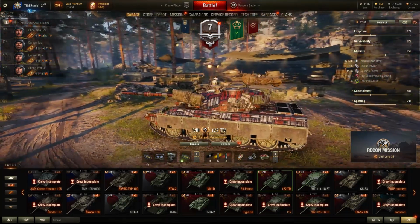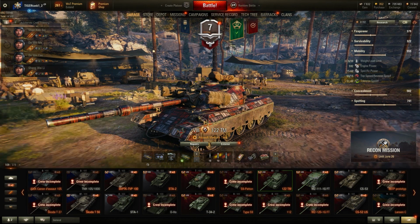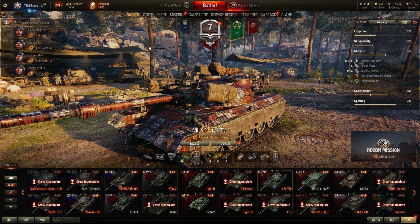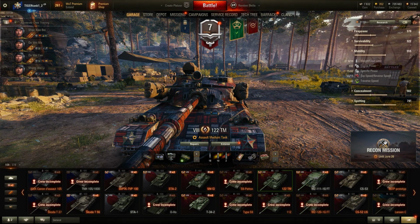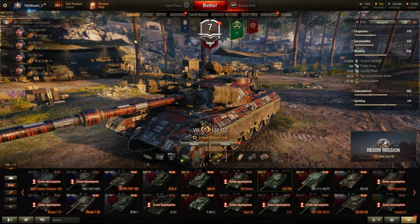Moving on to mobility, this is where I had to make some sacrifices to make this work. This tank doesn't have the best engine power, it doesn't have the best specific power to weight ratio, but it has some pretty nice 50 kilometers per hour top speed. So with that, you're going to be quite mobile. You don't weigh a lot, so do not ram anything, and your traverse speed is pretty nice for a medium tank, 51.4 degrees per second.